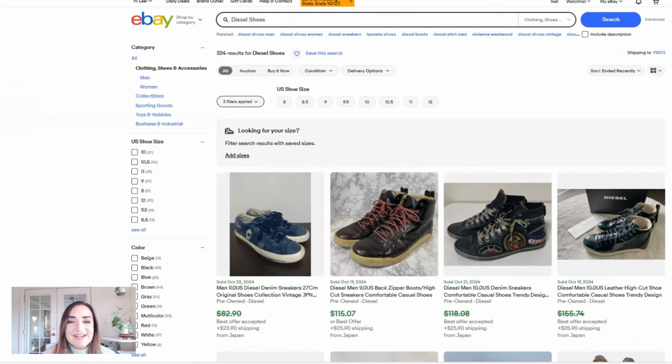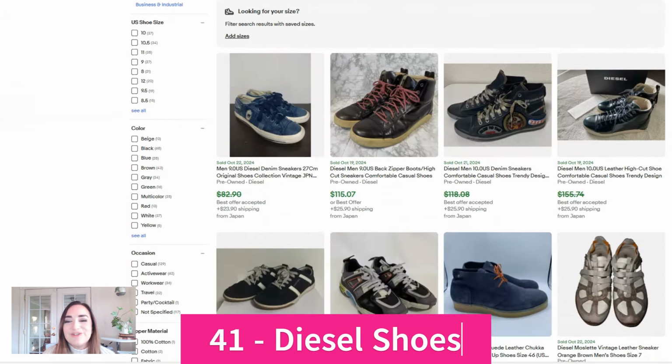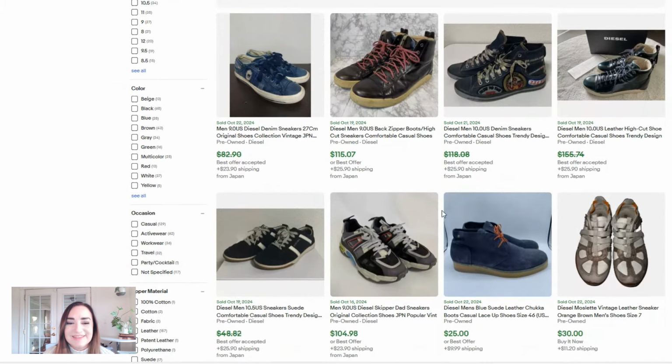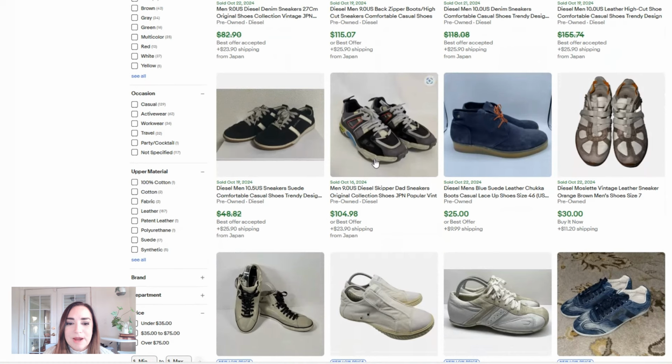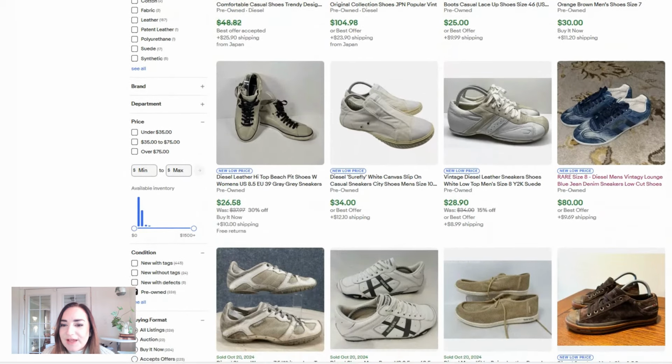Next, I've got Diesel shoes. They do make a wide variety of different styles of shoes. So there's going to be ones that look more athletic, and shoes that are a little bit more dressy, but these are selling for, like this pair right here, $105. They did use a keyword, dad sneakers. I also see Skipper. I'm not sure if that's a keyword or if that's the style, something I might need to look up later. Here's another pair.